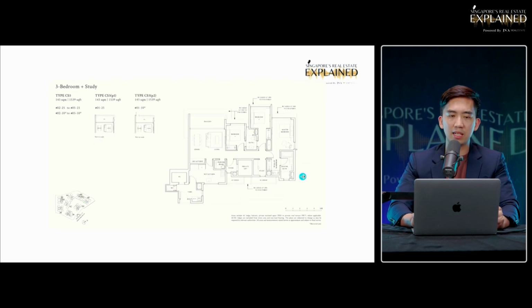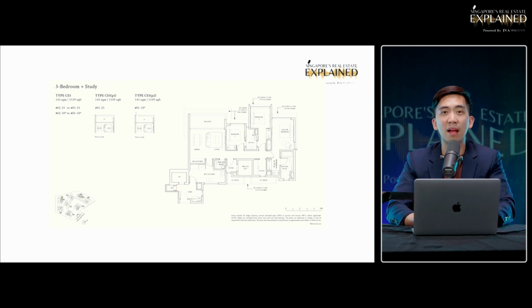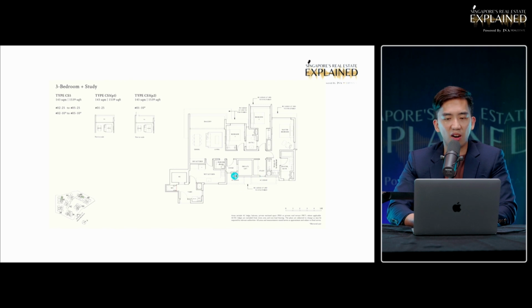Next, let's take a look at another kind of layout for the 3-bedroom plus study, 1539 square feet. Very interesting, they give a lot of free play. We have this one over here where we see a private lift, instead of being flush at the start, actually in the middle of the unit.